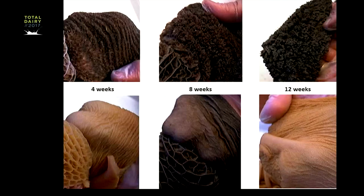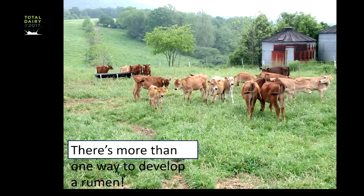So the rumen development story is kind of putting all the pictures in there, and hopefully not too much of the physiology to bore you. But that's how it gets from point A to point B. And there's more than one way to do it.